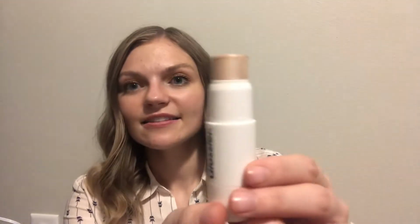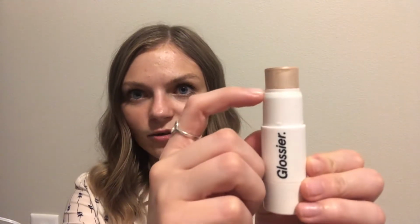Okay, so sticking with the cream product theme, I'm also putting in my Glossier Halo Scope. I've worked on this in a project before, but I really want to get serious about using this. This one, the twisting mechanism works fine. This is how much I have left. This little plastic piece is like kind of where I'm gauging it. So right now, I have quite a bit left of this, and I forgot to wear it today even. I can't believe it.